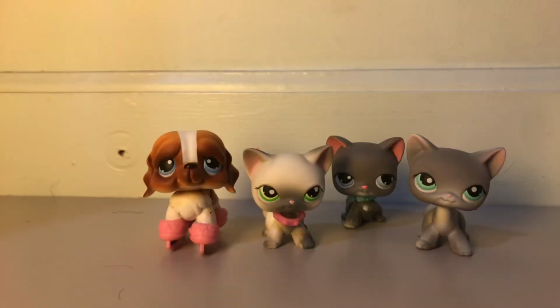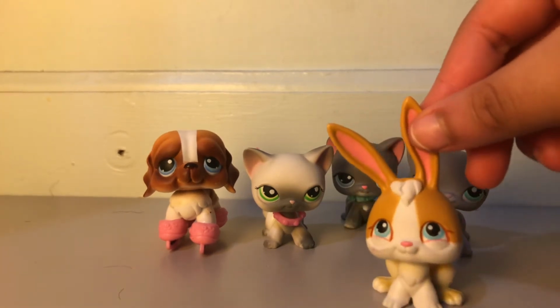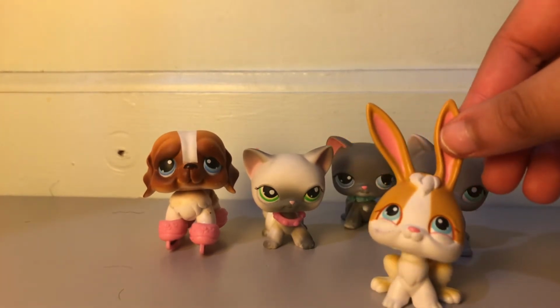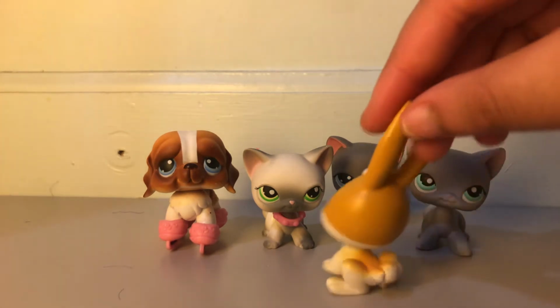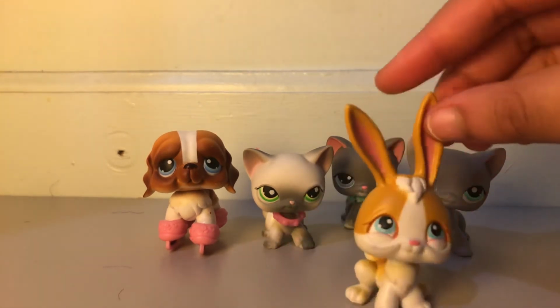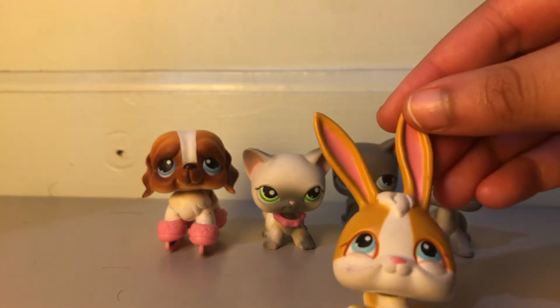And then the last LPS is this bunny, which the more I look at it, the more I like. When I first saw it, I thought it was creepy, but I love how it looks in the lighting and the beautiful eyes. And again, with the ombre effect and these big ears too. I mean, look, they're super big.